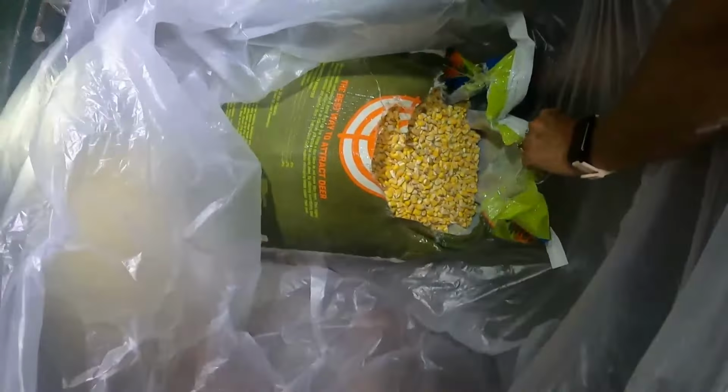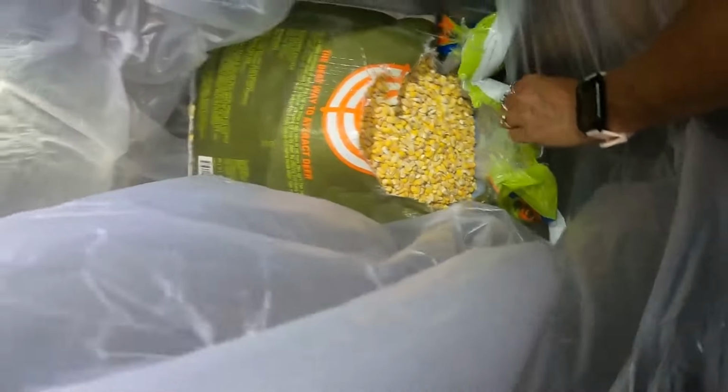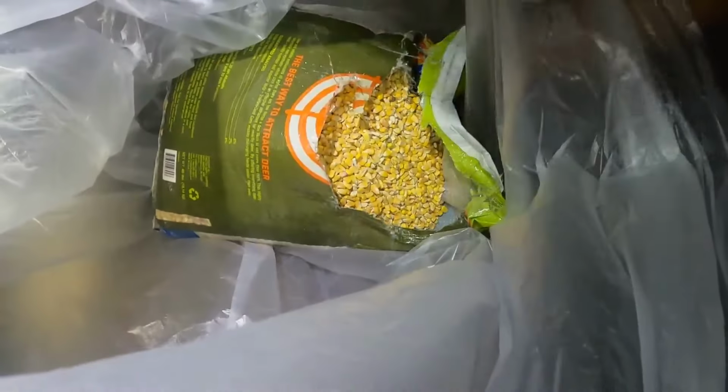Forty pound bag feed corn. So deer feed corn, right? Well, that's what it had, a picture of deer on the front. Yeah, to attract deer. Okay. Maybe to feed chickens as well. I don't know. We'll have to see. I have no idea. Dan will know if chickens can eat corn or not.